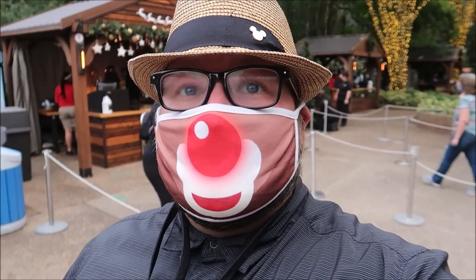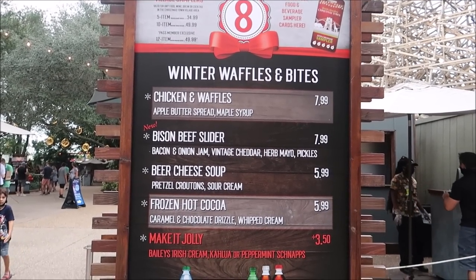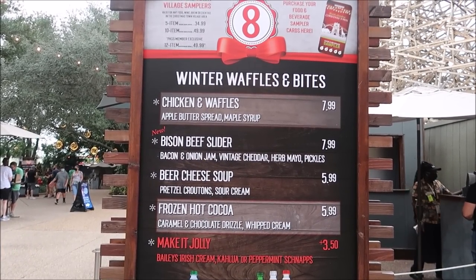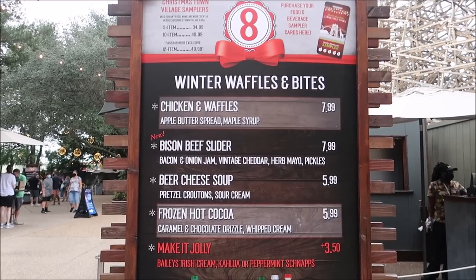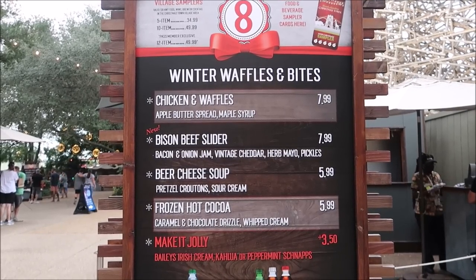Ooh, and this is one of my favorite Christmas songs. Winter waffle and bites, and look at that. They have bison beef sliders, bacon onion jam, vintage cheddar, and mayonnaise and pickles. Oh, they also have beer cheese soup.